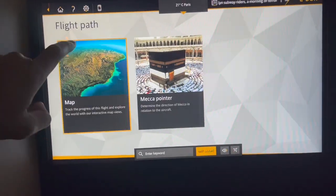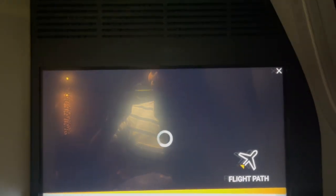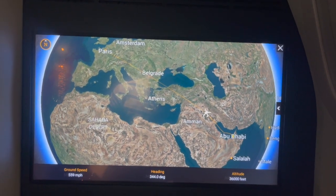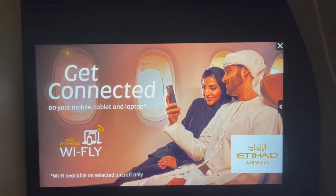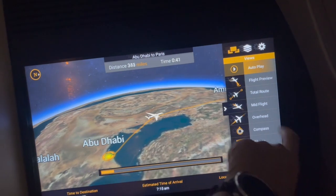The entertainment screen is a touch screen. It's really responsive. I could not complain, but there are not a lot of selection of movies and also music. I think this is a room that Etihad can improve on. There is also Wi-Fi connectivity on the flight, but you need to pay a small fee.